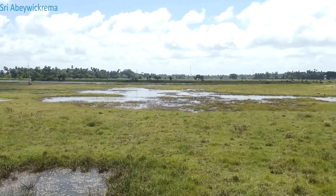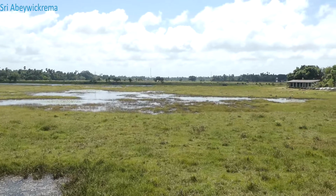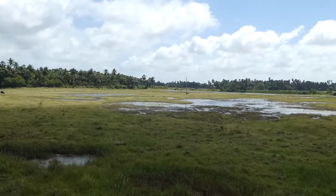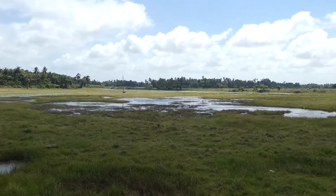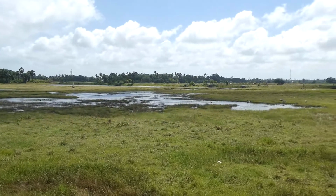There's also a kovil nearby. We are trying to go that way and get a closer look. This is the entire expanse of the lake. Unfortunately, it's close to midday, so we can't see a lot of birds here. I can spot a couple of cormorants and egrets, but by and large, that's it.